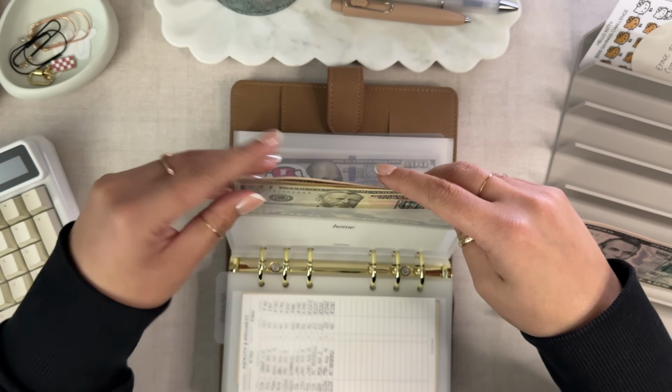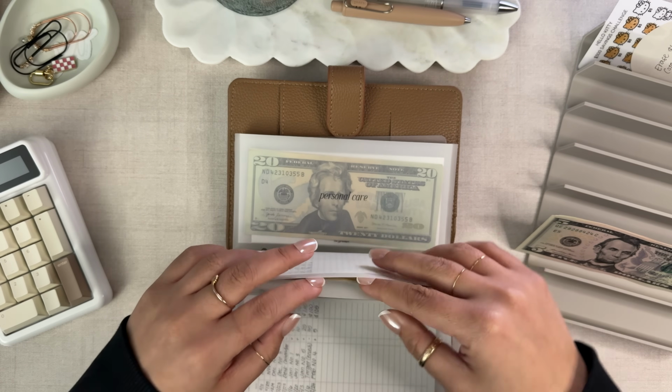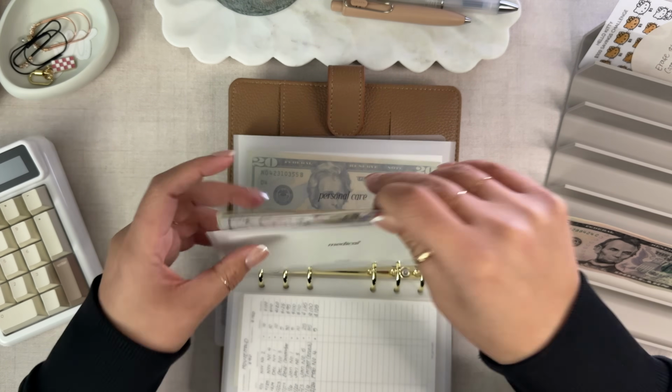I do need to use this soon because I am running out of a couple of things that I need, like laundry detergent and stuff. So I will be pulling from that soon.